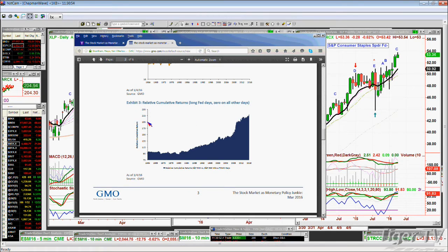And now look at the returns, the relative cumulative returns, long on Fed days, 0 on all other days. Look at this incredible move from the low of 1980. Look at that. It is unbelievable. It's gone from the 90 level to the 200 and somewhere around 220. That is huge. That's just the returns based on the day of those cumulative terms, long on Fed days.